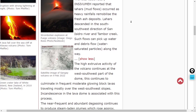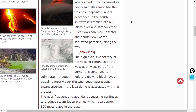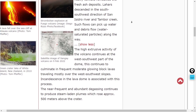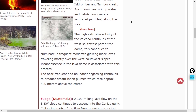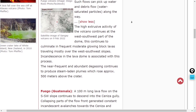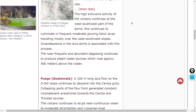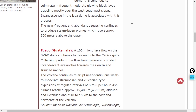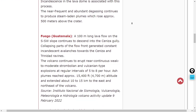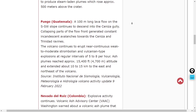And some extrusive activity there as well at Santiaguito. Also frequent and abundant degassing happening there, no size of a volcanic ash plume, if any. Fuego producing a lava flow there, only about 100 meters long, so not a major eruption there. It looks like at Fuego in Guatemala.